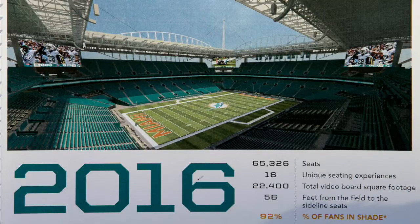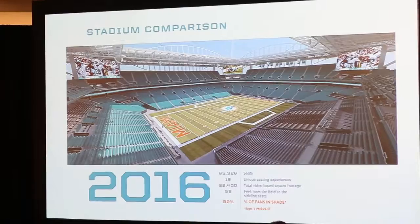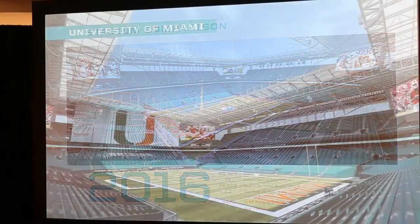And now with the roof canopy, that was Steve's vision, really, we're going to have on a September 1st, 1 p.m. kickoff, approximately 92% of the seats shaded, which is going to provide a significantly different experience. In addition to that, not just from the sun, but also from the rain.